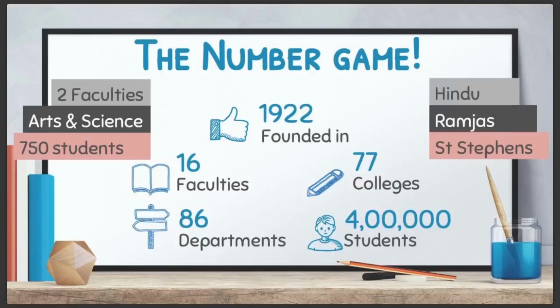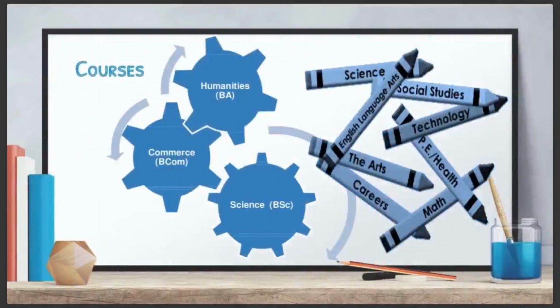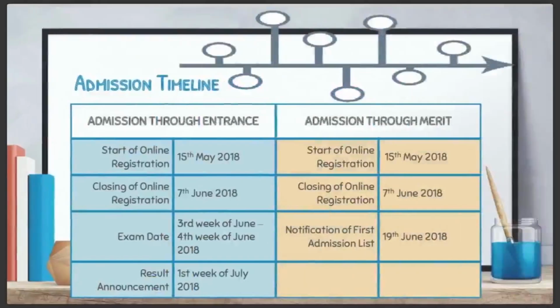Right, before I actually get on to what is best of four, I will very quickly take you through the basics of what Delhi University is. So students, this university started in 1922 with just two major departments, which were arts and sciences, with almost 750 students, and the pioneering colleges at that time were Ramjas and St. Stephen's, to a different altogether world which is seen by us right now. It has got some 16 faculties, 86 departments, with over 4 lakh students. So that's a phenomenal rise and a great number.